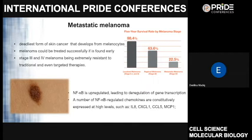But the main problem is that melanomas diagnosed at advanced stages are extremely resistant to conventional therapy and even more advanced therapies such as targeted therapies or immunotherapies. And activation of nuclear factor kappa B is believed to promote melanoma progression. This is because it can regulate the expression of hundreds of genes that regulate important physiological processes such as inflammation, proliferation, and regulation of cell division and cell death.